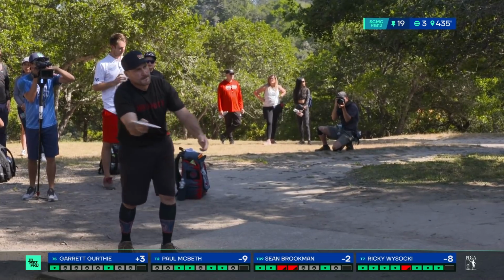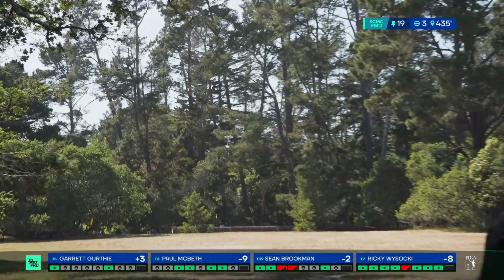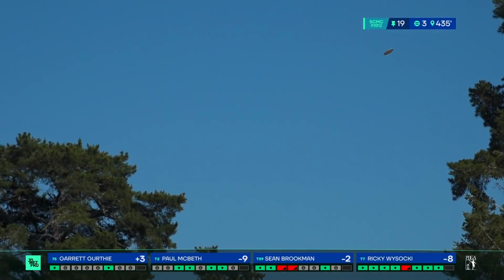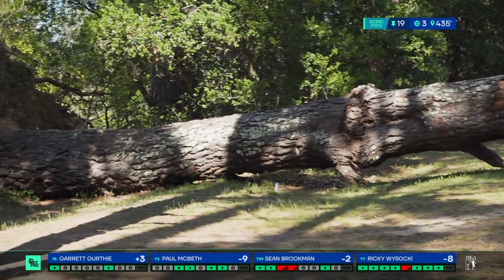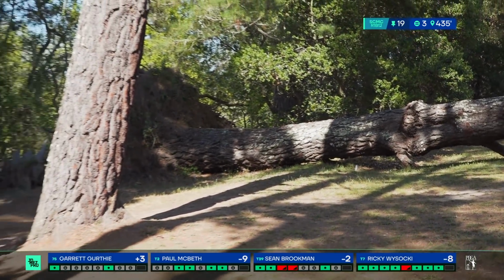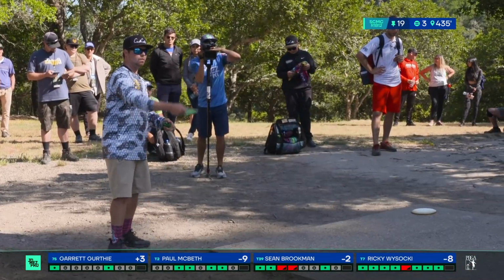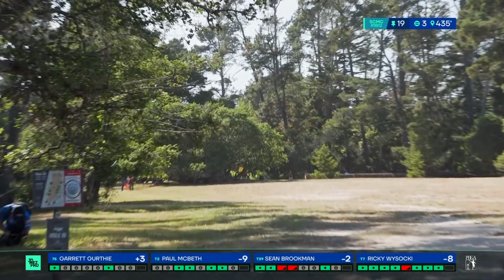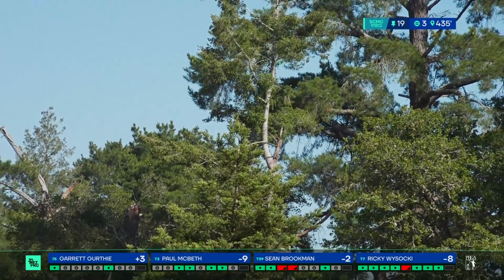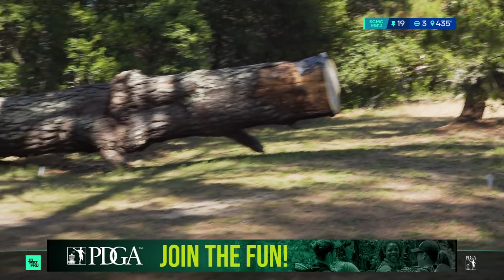But a tree falling like that near the green is kind of a course designer's dream. It just adds an extra element of design challenge that makes you have to really control your height and get everything right. It's not just a matter of getting that distance right. Now you have to worry about how the disc comes in at the very last bit of the shot. Yeah, I definitely made this hole, I feel like, one of the more elite gets on the course.